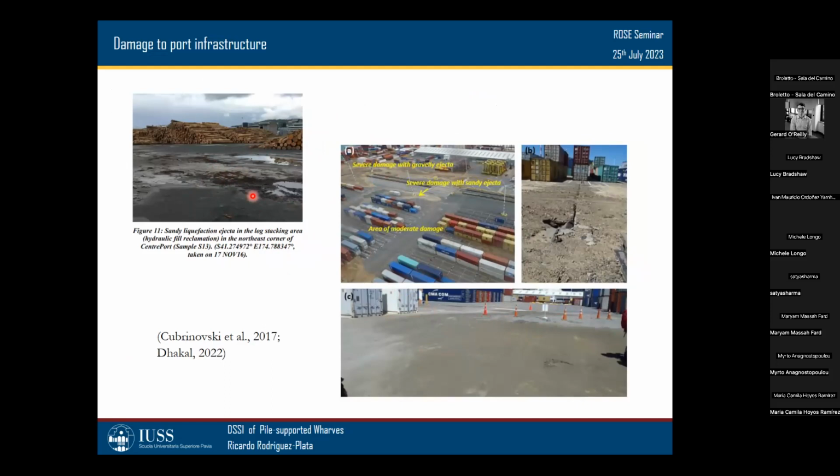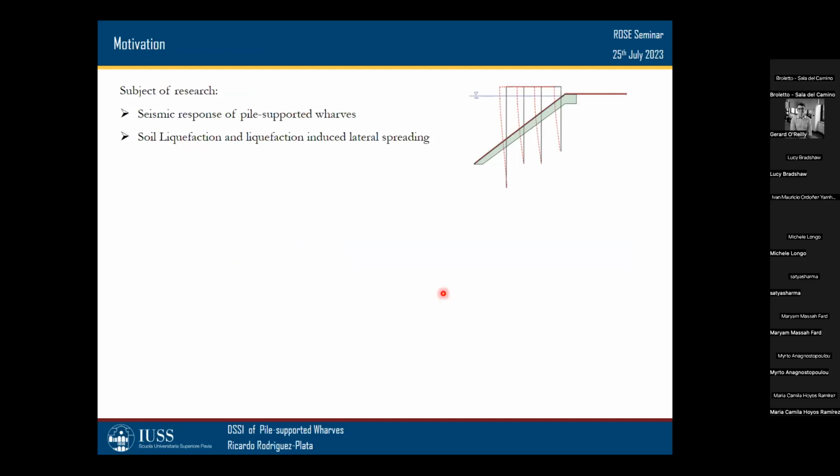Liquefaction is triggered deep in the hydraulic fill. The pore water pressure increases in such a way that the water becomes pressurized and finds its easiest path to the surface, and it carries solid particles with it. So that's what we see here: sand ejecta as a consequence of liquefaction in the port of Wellington.